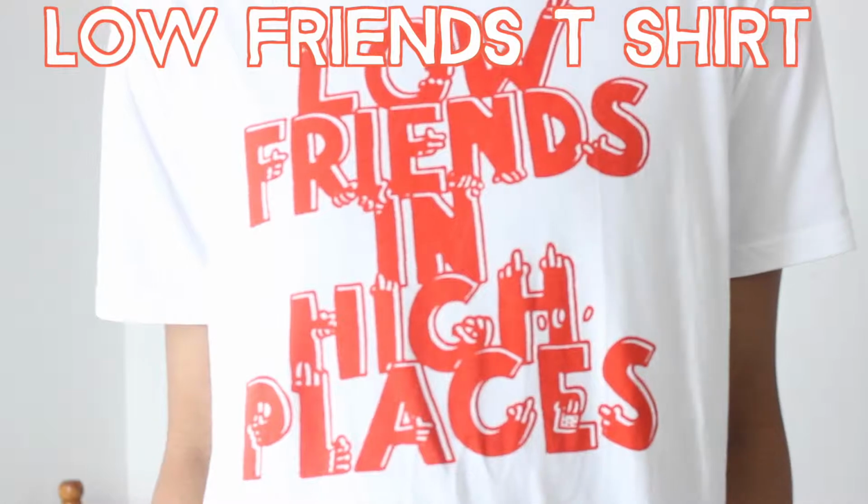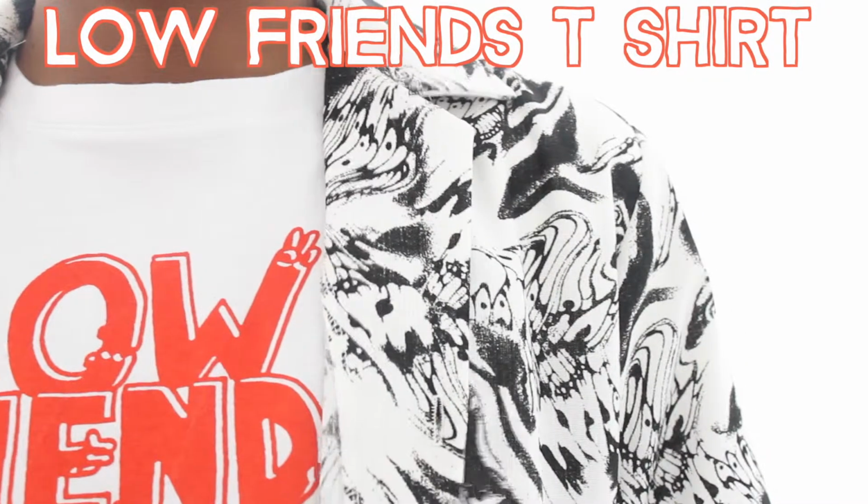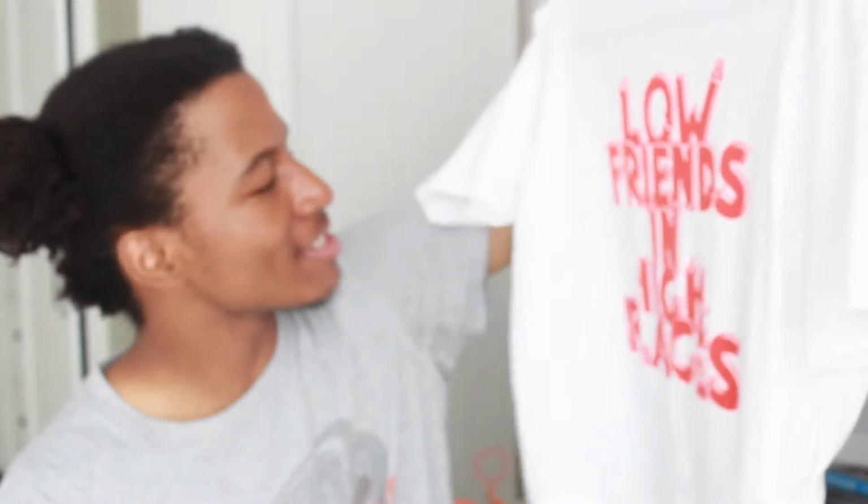And yeah, I got this. It says, low friends in high places. And you know how they say, high friends in low places. Low friends in high places. I thought this was really cool, and I'm pretty sure there are middle fingers, just little hands at the ends of the letters, and it just looks really cool.